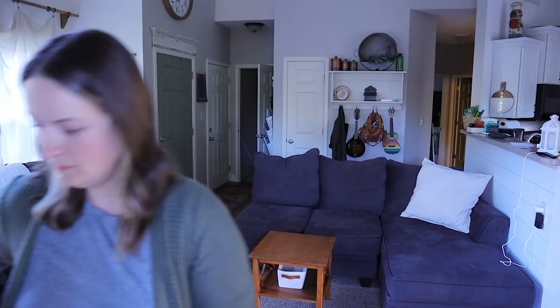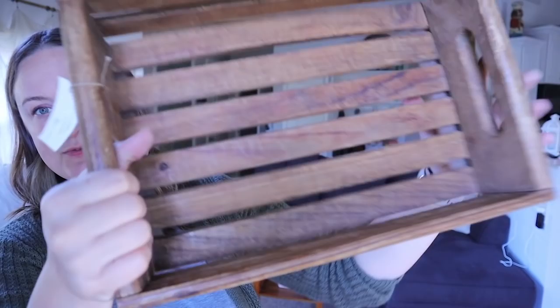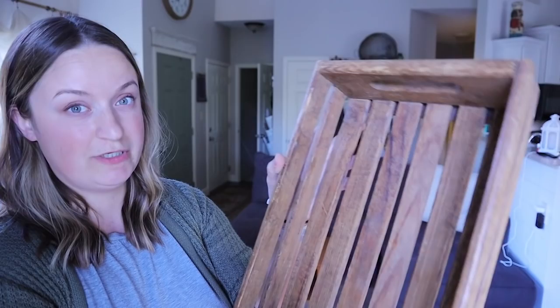And then I also grabbed this crate. I don't know that this is truly old. I actually think it is though. It doesn't feel like a Hobby Lobby tray or something. It has really good color. I just thought for my fall displays that this would be perfect. And I only paid $5 for this. I couldn't believe it. Trays actually get pretty expensive depending on where you buy them from. So this was a really fun find for me. Like I said, if it doesn't even sell quickly, that's okay because it's gonna make such a pretty display and add really good color, especially for fall. And that's everything that I got at the barn sale.